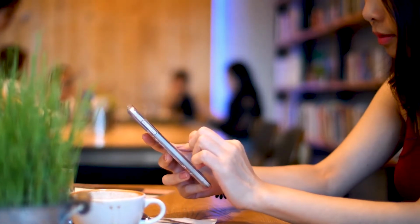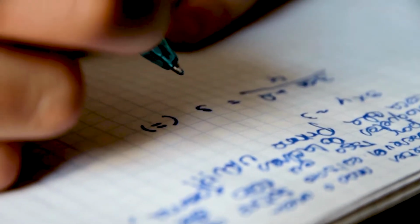On flashcards, you have the question on the front or the diagram on the front and the answer on the back. For diagrams, you have the picture of what it is you're trying to learn, and then it's labeled, or flow charts, or concept charts, or comparison charts.